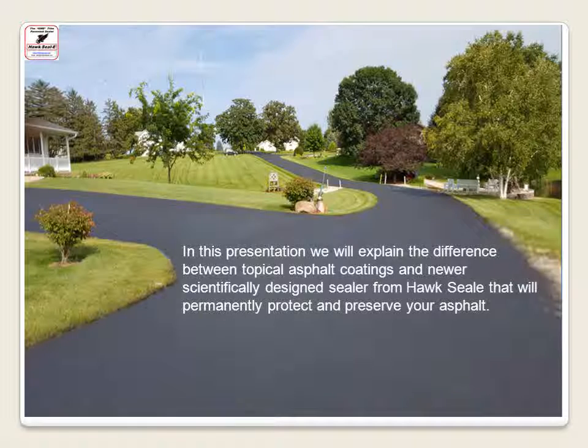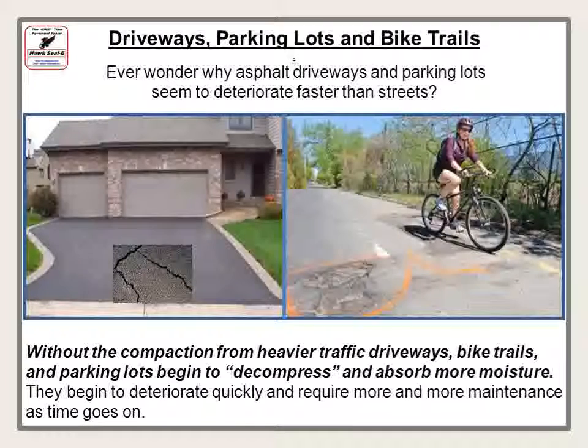In this presentation, we'll explain the difference between topical asphalt coatings and a newer scientifically designed sealer from Hawk Seale that will permanently protect and preserve your asphalt. Driveways, parking lots, and bike trails deteriorate faster than streets. Without the compaction from heavier traffic, driveways, bike trails, and parking lots tend to decompress and absorb more moisture. They begin to deteriorate quickly and require more and more maintenance as time goes on.